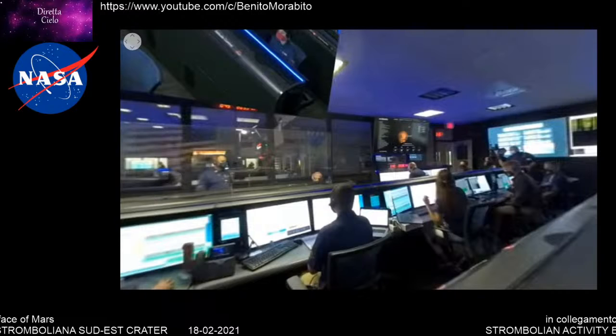I have confirmation that we got shadowed by the cruise stage as it passed through our beam to the Earth. Telecom indicated actually that we could see a signal that the cruise stage went between the Perseverance entry capsule and Earth. So we saw a little blip in the data stream indicating the cruise stage separation.